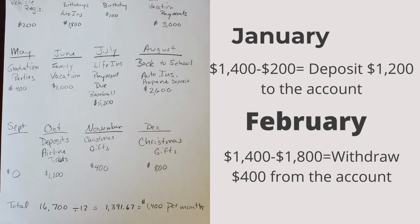Now, what I will hear people say is, oh my goodness, that's so much money. I cannot afford to put that aside every month. To which I say, and that is why your budget is out of whack, because you are buying these things, only when they appear in your budget, you're putting them on your credit card.